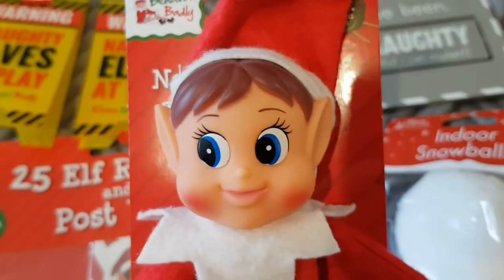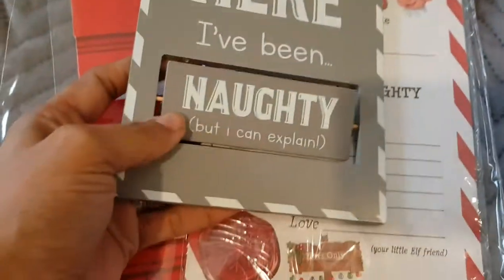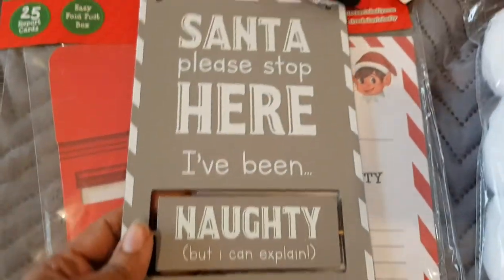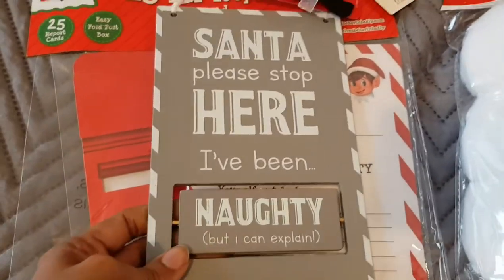Eyelashes. Yeah. Hi. And we bought this sign because our kids do misbehave quite a lot. And they need a visual to tell them that they've misbehaved. Because taking away their toys does not work. So let's hope that works.